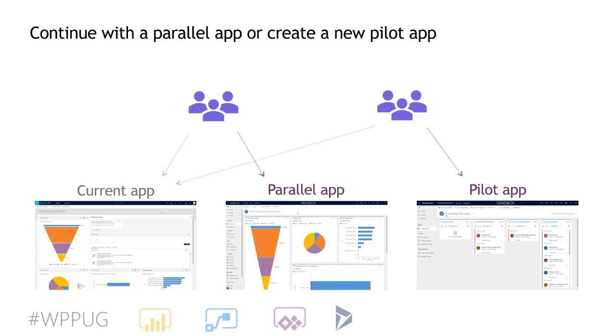The third one, which is not displayed on the screen here, is if you're doing a migration from on-premise to online. The recommendation is don't even think about the classic interface, because it's a wasted investment that was only going to last for a few more months. So if you're doing an on-premise to online migration, go straight to the unified interface, especially if you're on older versions of Dynamics.